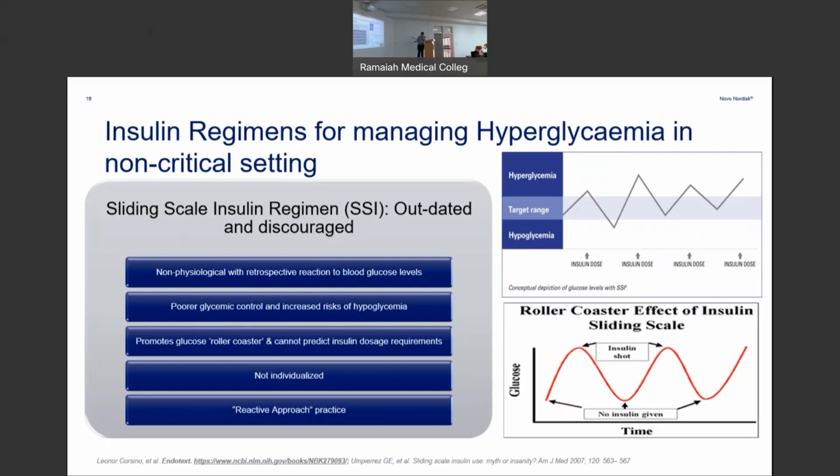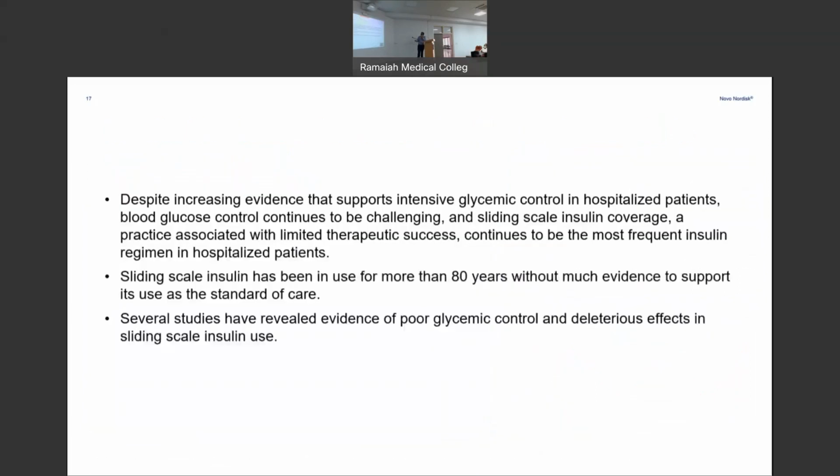And it is not individualized. It's not linked to anyone, and we are not correcting it for comorbidities or anything else. And finally, it's a reactive approach practice. It's just a reactive approach. We are not scientifically treating the patients. So this is how it acts if the sliding scale regimen has been started.